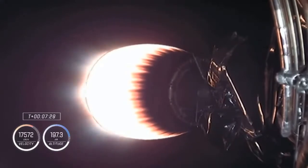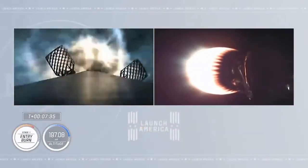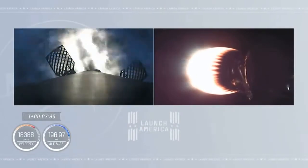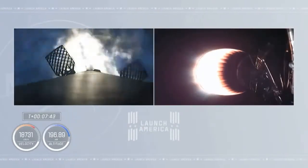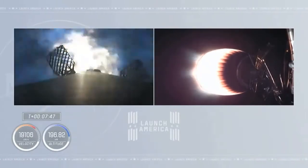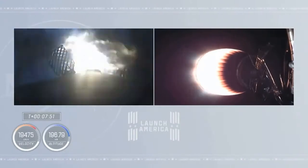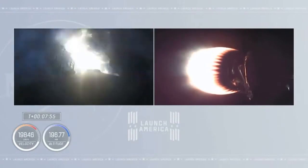First stage preparing to ignite for the entry burn. Stage 2 FTS has saved. And we've got ignition of the entry burn, center engine, followed by the other 2 restart engines. First stage now getting ready to re-enter the Earth's atmosphere. This is about a 29-second burn, and it's designed to slow the vehicle way down.